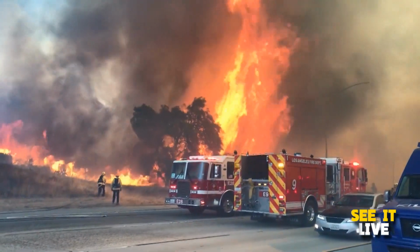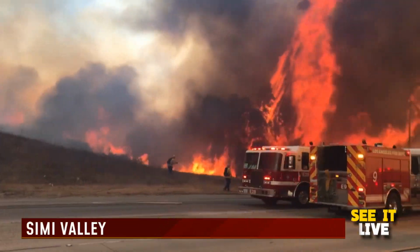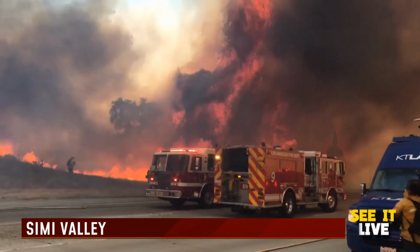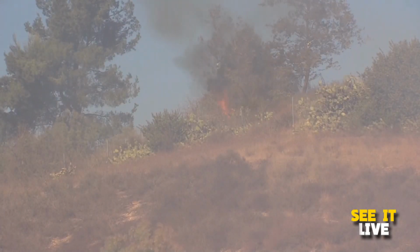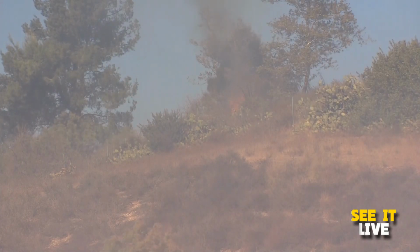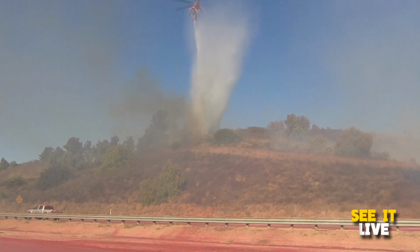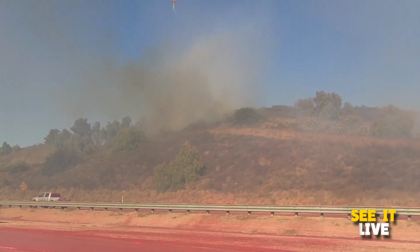Firefighters in Simi Valley are still battling the Easy fire. The fire has burned through 1,700 acres so far. This wind-driven fire is only 10% contained and is threatening over 7,000 structures. So far, 2 structures have been destroyed and thousands of people are still under mandatory evacuation. Areas west of Madera Road, north of Olson Road, east of Highway 23, and south of Highway 18 all remain on high fire watch. Still no word on what caused this fire.